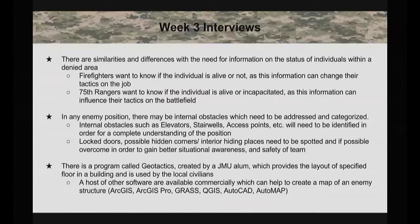But then we asked the police department about their perspective with this issue, and they said they want to know within the building, within the layout that we would provide for them, they want to know about elevators, locked doors, stairwells, access points, basically any internal obstacles that they can be encountered with that could help in that problem.